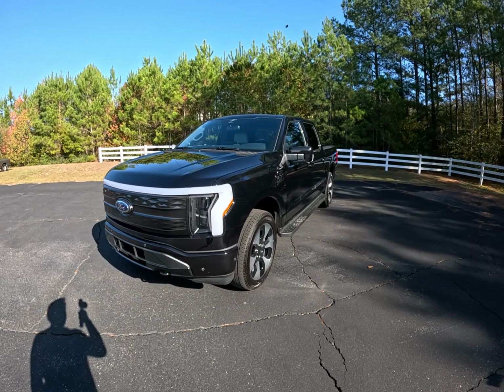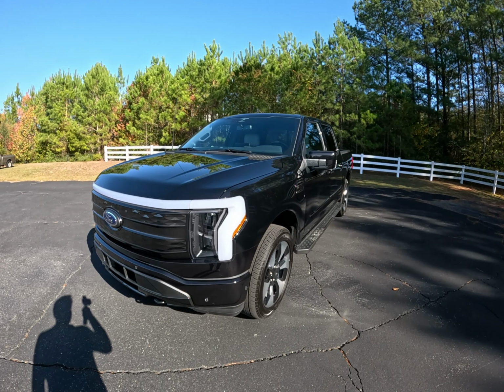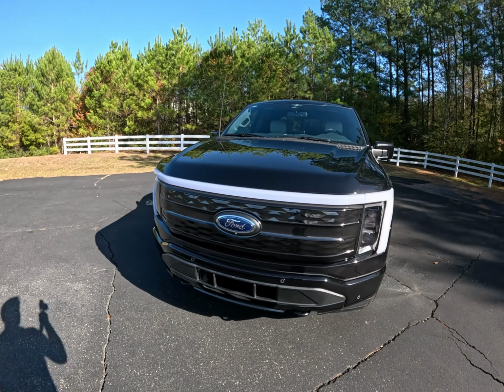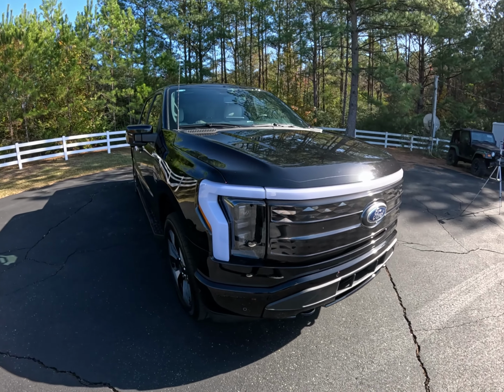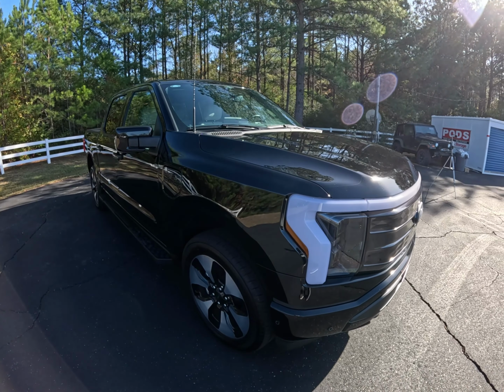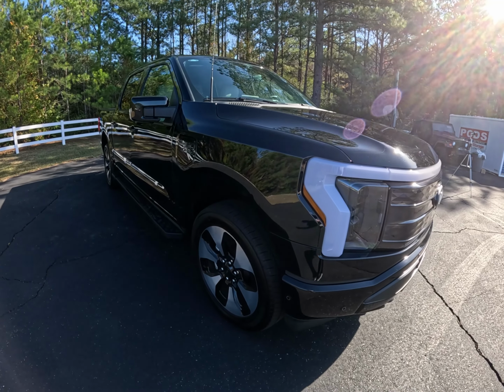When you first lay eyes on the F-150 Lightning, it's easy to tell that this is definitely an F-150, and Ford's engineers and designers didn't stray too far from the previous generations. And to be honest with you, why would they? The F-150's been the best-selling truck, and I think the best-selling vehicle, for quite a few years now in the United States, so why change a good thing?